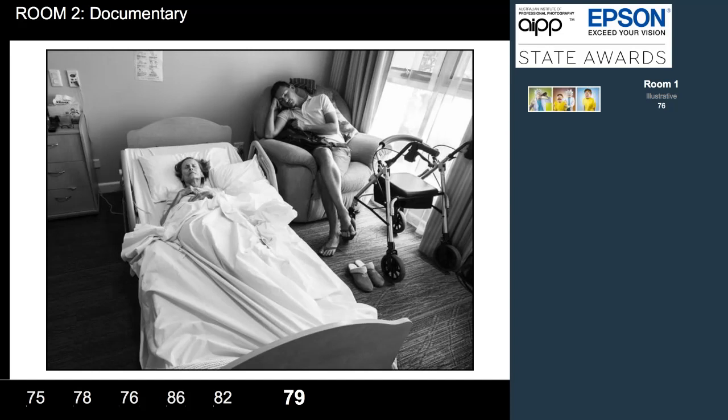The bottom part of the frame where the bed is coming into it, I feel is a little bit distracting. And what I do like about that section of it is the leading lines that are going into the lady there. I'm trying to think of how this could be done better. But I do like the narrative. It's a very subtle narrative. So I'm listening. I just need some good reasons to get it up into that silver range. Adam had it in silver at 82.